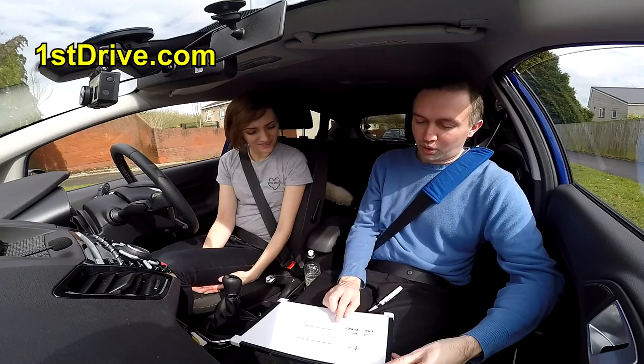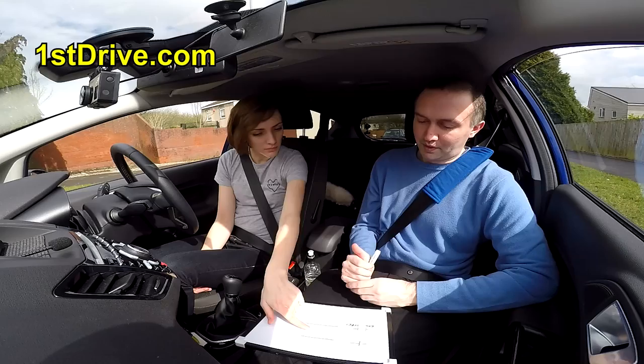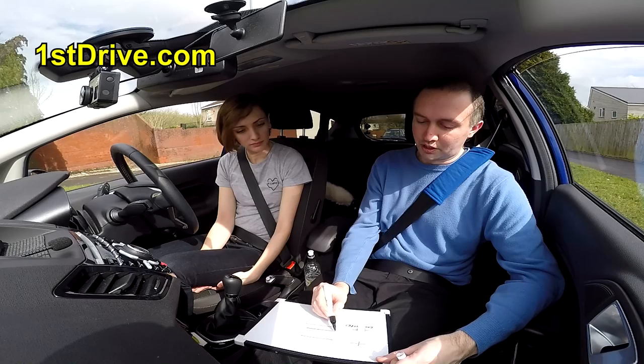When you're moving off, where is the biting point roughly? Like how far up is it? If you imagine that's your foot down, that's your foot up on the clutch. How far would it normally be up before you feel the pull? Kind of in the middle somewhere? Yeah, that's it. It's different in every car. This one, it's a little bit lower than the middle. It's about there, just below the middle.